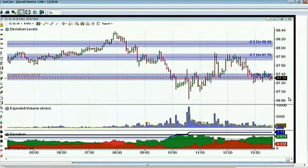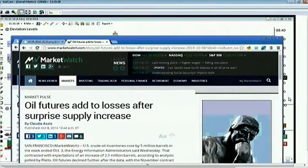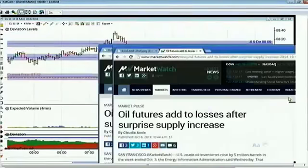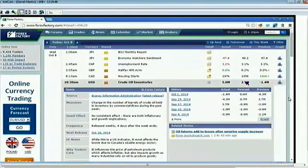Okay, yeah, right here on MarketWatch, which I like, but let's see if this will come up or not. I'm not sure if this is going to come up for me, but if it does, the story: oil futures add to losses after surprise supply increase. Basically saying that the oil inventory report that came out was a surprise and was higher. The expectation was an increase by 2.1 million. It was an increase by 5.